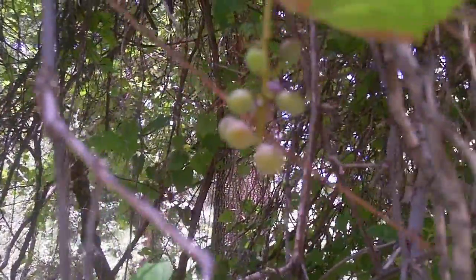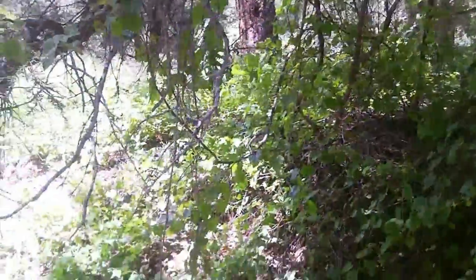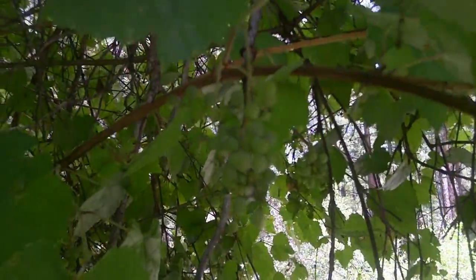And let's see, there's a few blushing grapes on this vine, starting to just get ripe. We've got a few more weeks yet. Yeah, see in here. Beautiful.